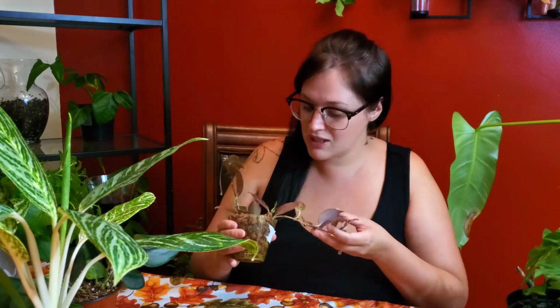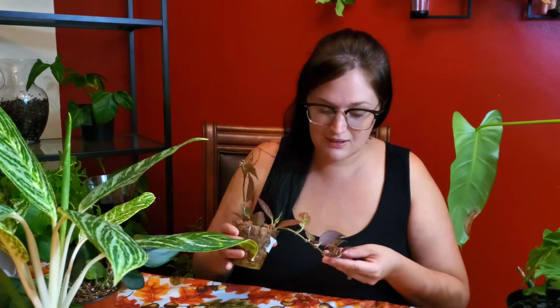I'm not a huge Hoya person, but I have fully decided that I want to be a Hoya person when it comes to the fancier, colorful, more unique Hoya plants. I find that a lot of Hoyas all look the same, or are just kind of green with the same leaf shape, or sometimes they just have a different leaf shape, but they're not fun. But this one is definitely so unique and absolutely stunning.